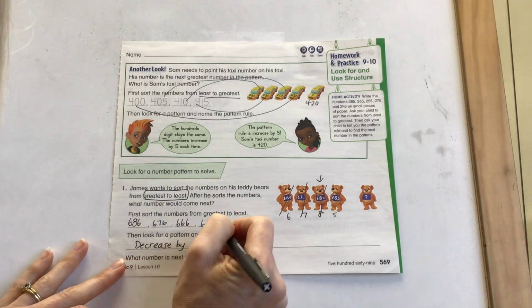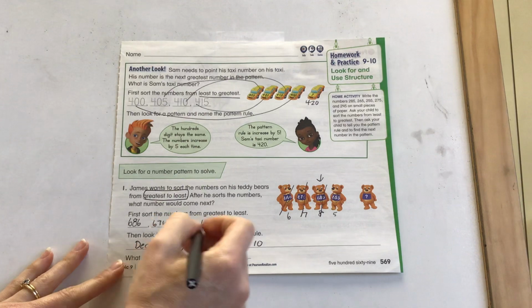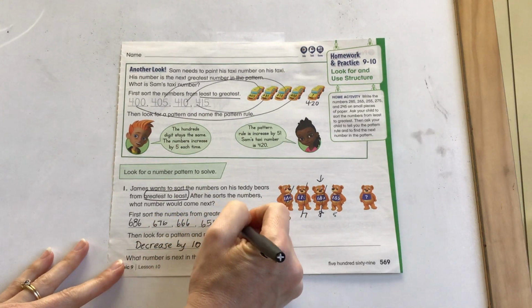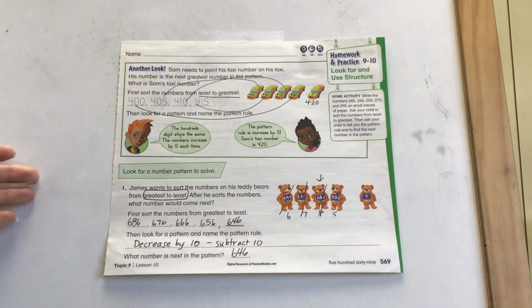So we're going to pretend there's another one over here. This is our mystery number bear. So we go down by 10, 656 minus 10 would be 646. So you can write 646 here for our pattern.